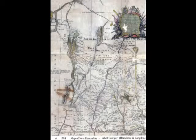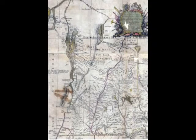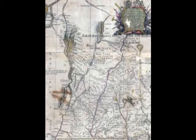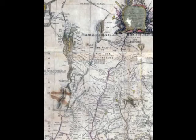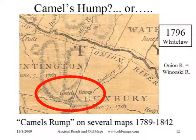This next map, made from the same plate as the Blanchard and Langdon map, shows a rapidly developing territory, now commonly known as Vermont. By 1784, these lands were part of New York, although in a few more years the state of Vermont would be established. We find old town names on maps, such as Fulham and Tomlinson, now the towns of Dummerston and Grafton. And we find unusual bits of geography, like the name Camel's Rump on Vermont's most notable mountain. This is a 1796 map. That name appears on Vermont maps for almost 50 years.